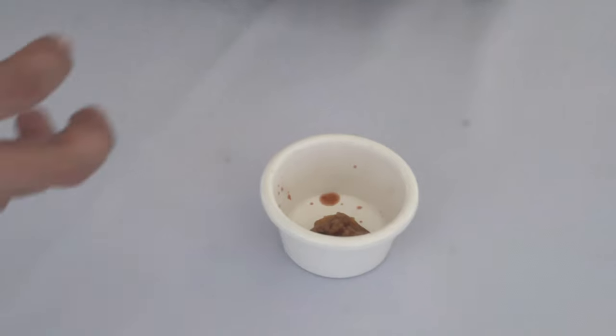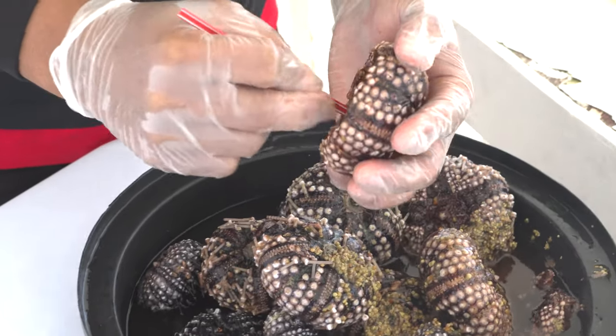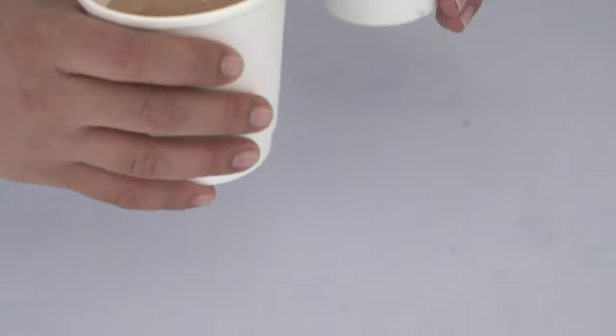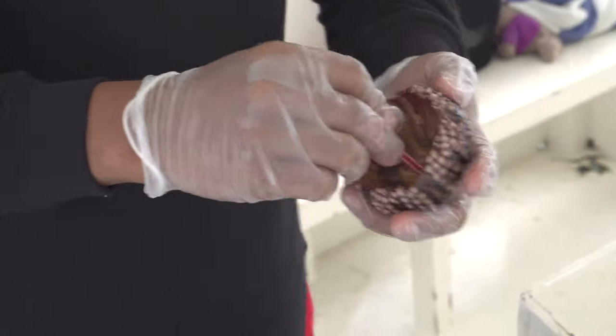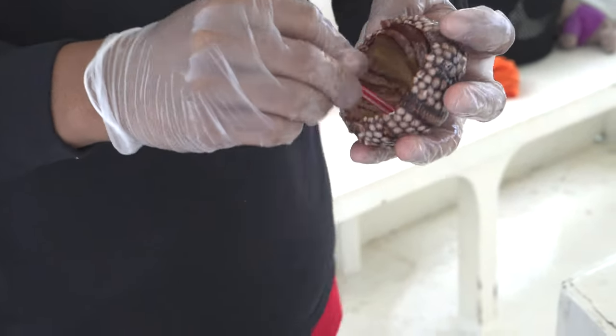That looks like sea urchin. Can I have another cup? So we gotta wash the blood off the thing, right? I think so. I didn't know that there was blood. But you take those off, right? So what's the red fluid again? That's blood? No. The eye?